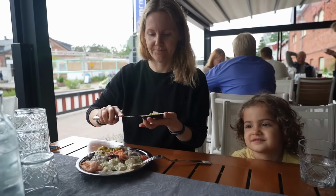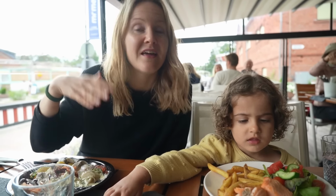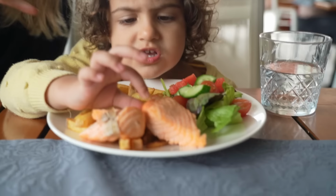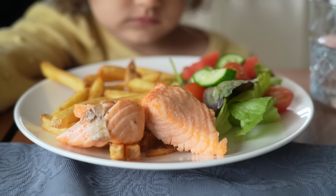One of the best things about Finnish restaurants in my opinion is that we are in a fancy fish restaurant now, and not all kids would be loving fish. So they have kids menus even in the fancier places. So we got salmon and french fries for Annika, and she's absolutely loving her fish now.